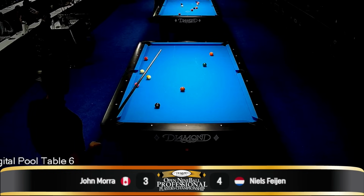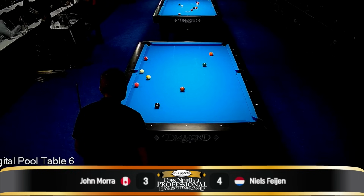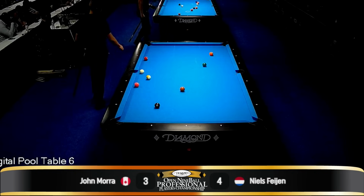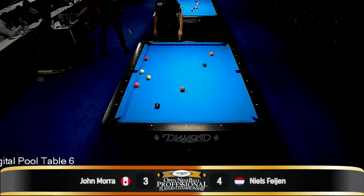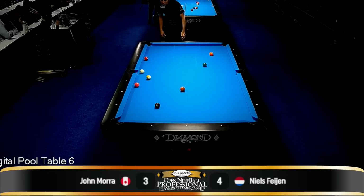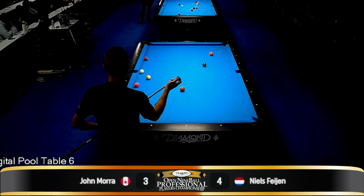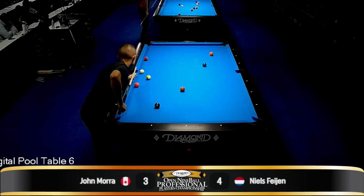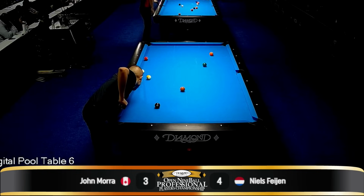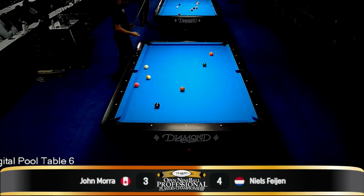Jumps it across the table, gets a little lucky on the side pocket where it bobbles, sits out of the pocket. Clean on the 3 ball, the 4 on the opposite side. Shoots the 3 ball, and he's got the 4 ball to the corner.